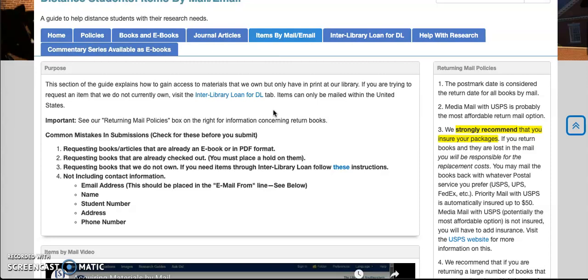That's a very important statement. Don't overlook that. As long as it falls within copyright, we can send you an item or scan a particular item. So for instance, if you need a book that's only in reference, we cannot mail that to you because reference does not circulate for our students on campus, and therefore it doesn't circulate for you as a distance student. However, we can scan a portion of that item and send that to you through email, as long as it fits within copyright.